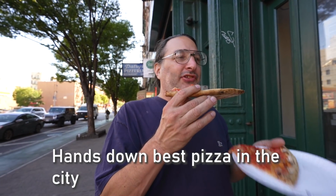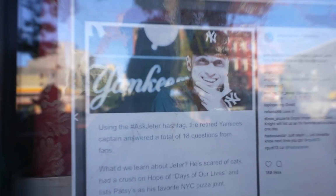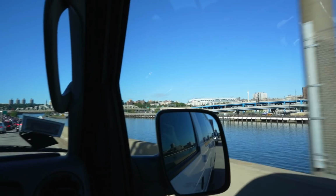Thin crust. The tomato sauce is very original and unique. It doesn't drip down your face when you're eating it. Hands down, best pizza in the city. Hands down. Patsy's was Derek Jeter's favorite pizza spot.